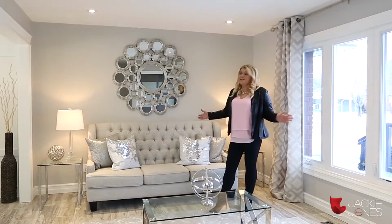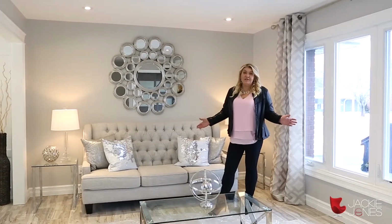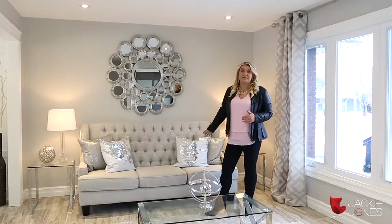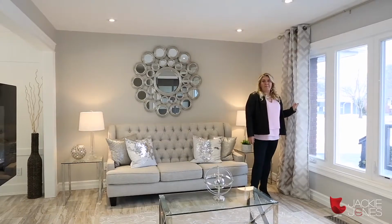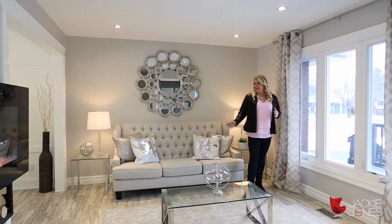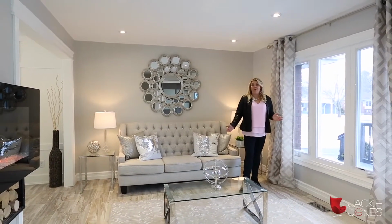So for example, this is fairly neutral, but if it was Christmas time, I could easily just swap out these pillows here with some red ones. I could change the center. I could easily pop up some red curtains in both rooms. Again, just throw in the pillows and I've got a whole new look without painting.